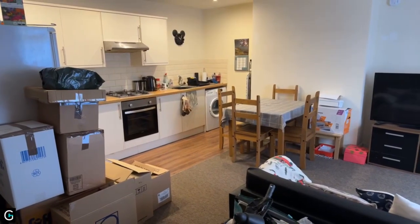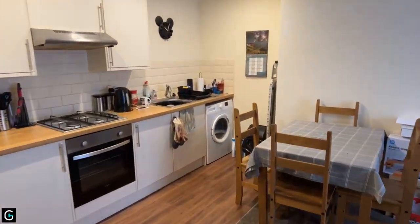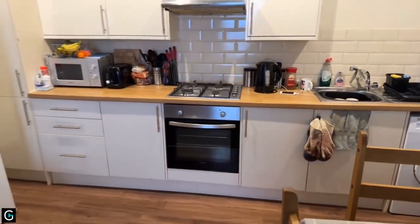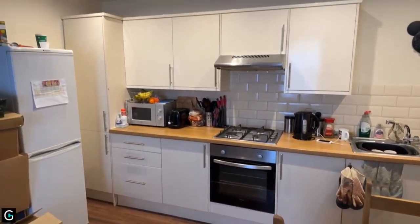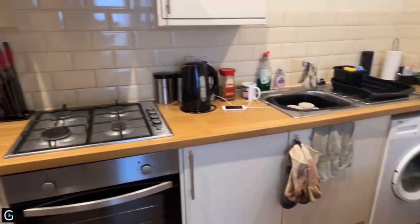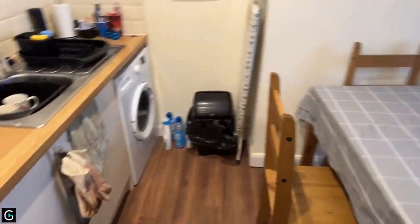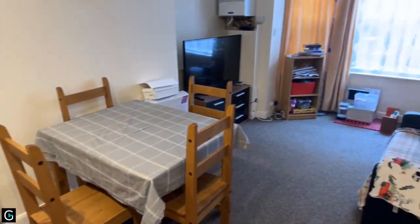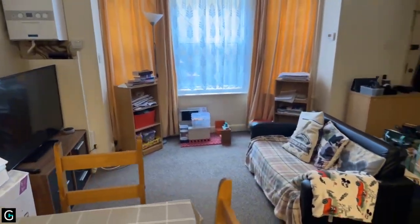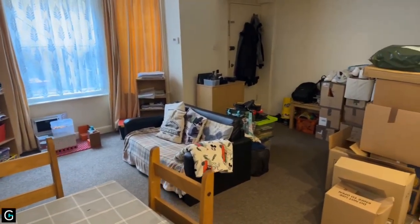So the lounge is 14 by 15, really lovely size. You've got a modern kitchen in here with an oven and hob. All white goods do belong to the current tenants, so they'll be going. Plenty of cupboard space, and you have got laminate flooring. And then you've got a lovely bay window as you look round to the lounge. Boiler in the corner. So it is gas central heating and it is double glazed as well. So really lovely size.